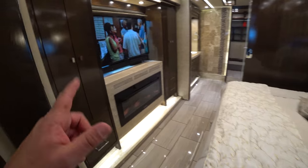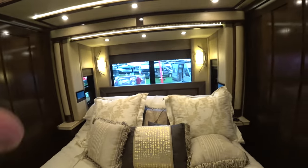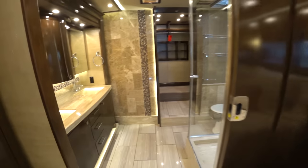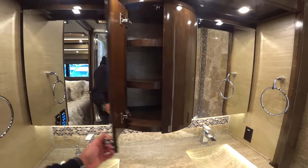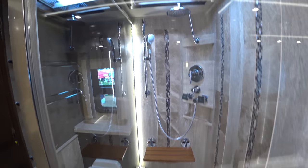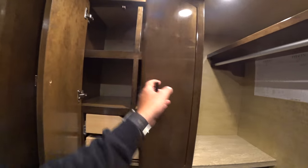And here's your bedroom with a fireplace and some storage space there. Very nice. And his and hers sinks. This one has a different design aesthetic than the Allegro Bus you just saw, but it's still very nice. And back here you have your walk-in closet. Once again, walk-in closet with all this storage and all those drawers.